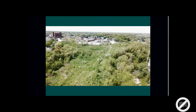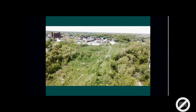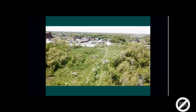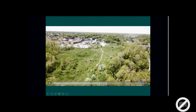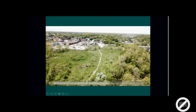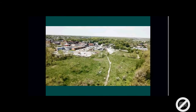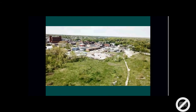Up to the north here is the other part of the Metro Hospital campus, and then we're looking into the heart of the Old Brooklyn neighborhood, and then you can see the zoo up here in the upper right hand corner of the screen. So again, you're really in the heart of the neighborhood, but you feel very isolated and secluded, which gives it a very nice feel for an urban park.